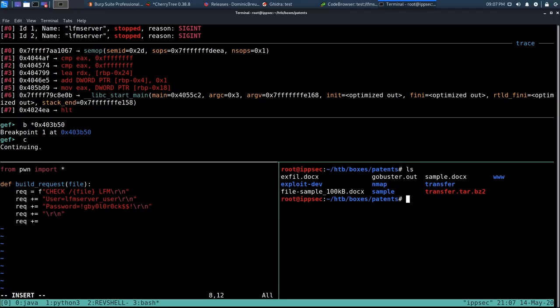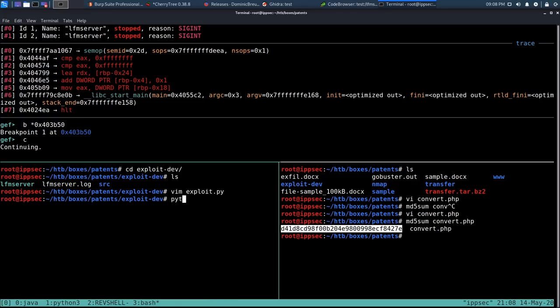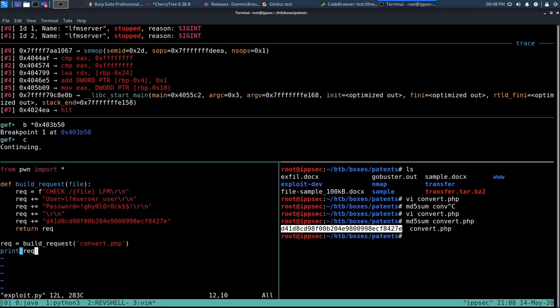So let's, we'll call it convert.php. Just leave it blank. md5 sum convert. I did not save it. md5 sum convert.php. And we can put this here. Okay. Now we can do rec is equal to build_request, and we'll call this convert.php. And I just want to print this out real quick. Python 3 exploit.py. This is why I always like printing things out, because I forget things. That looks good.